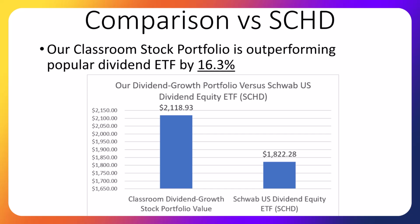Now, a very popular exchange-traded fund that only holds dividend stocks is the Schwab U.S. Dividend Equity ETF, ticker SCHD. SCHD is a large holding in my personal account, so I've been tracking SCHD performance closely with our classroom stock portfolio. As of today, our classroom stock portfolio's value is over $2,118.